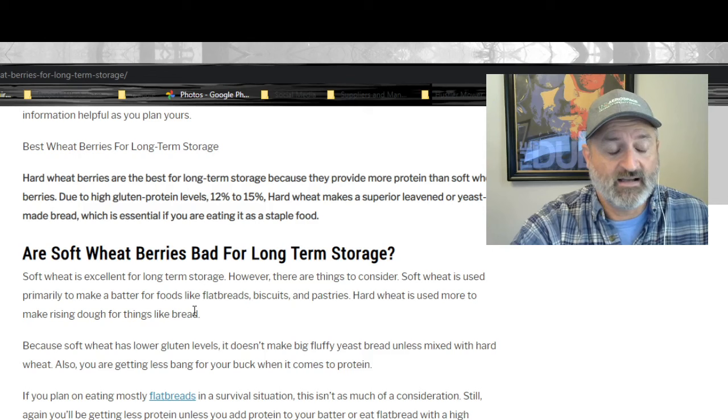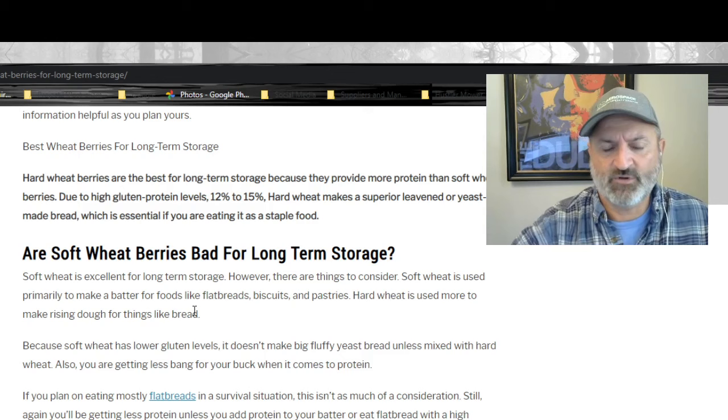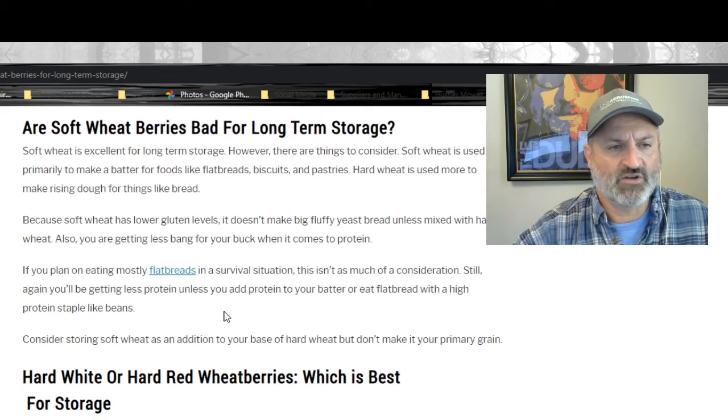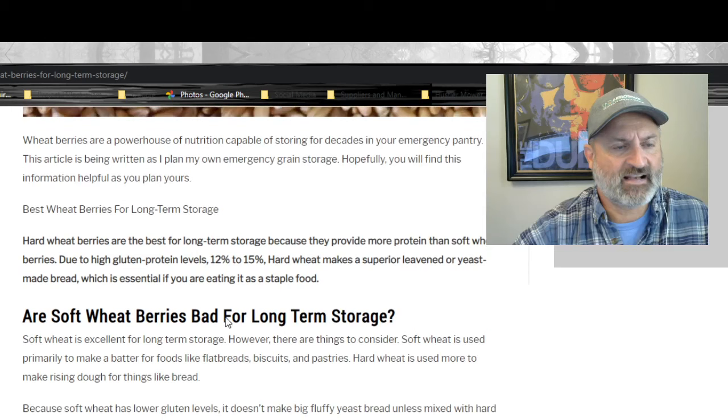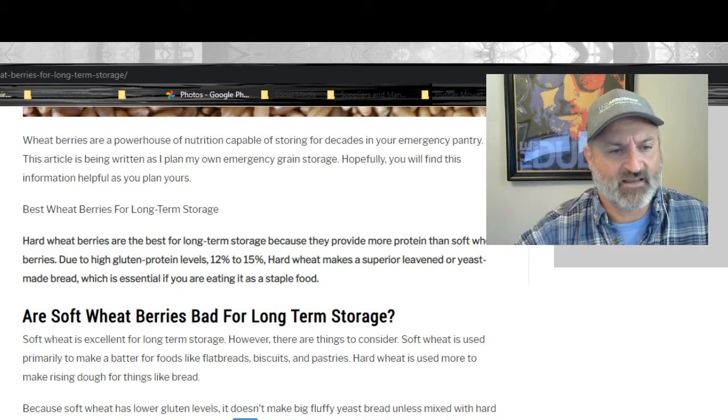So basically, with hard wheat, you can make leavened bread or yeast bread. You can also use it for things that don't require leavening. But the big thing is it provides more protein. And I think in a situation like storing long-term survival food, you want to go for the high protein. And it feels to me like, and I'm not a professional baker, so take this with a grain of salt, the hard wheat berries are just more flexible. More protein, you can make leavened and unleavened bread, though the unleavened bread, pastries, pancakes may not be as good, and I'm guessing that probably is the case.